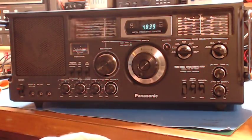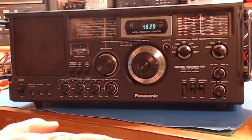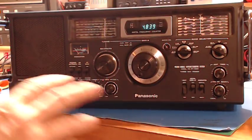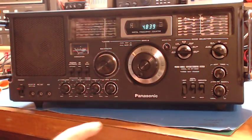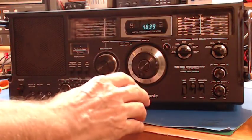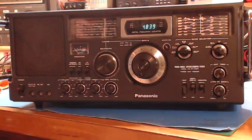The radio is working fabulous. There's no AC hum on it from the transformer and the capacitors. The volume's nice and loud. Tuning is very smooth. It's even got this little knob here so you can really tune fast. I think that's about all I can say about the radio.